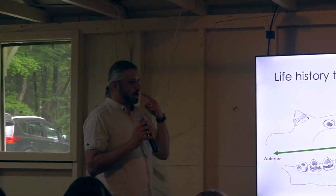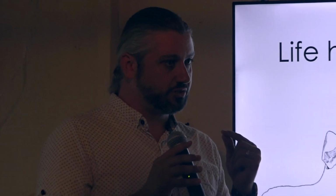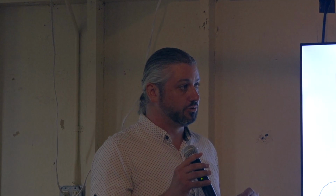So enamel is the outermost layer of our teeth. It's the hardest substance your body produces. It's about a 95% hydroxyapatite matrix, so it's basically a rock that your mouth grows twice in your life because it's expensive. It's metabolically very expensive to grow a really hard tooth. So sloths probably evolved from an insectivorous, so an insect-eating, ancestor.